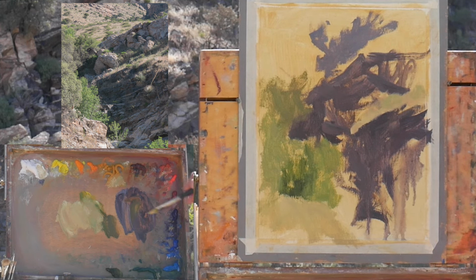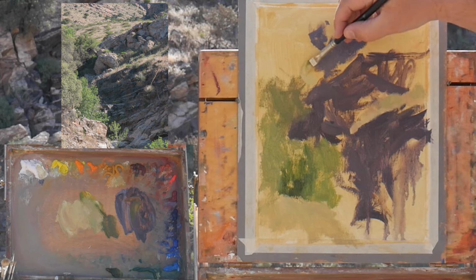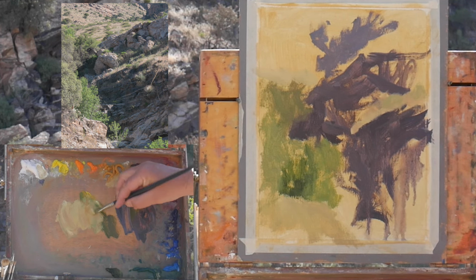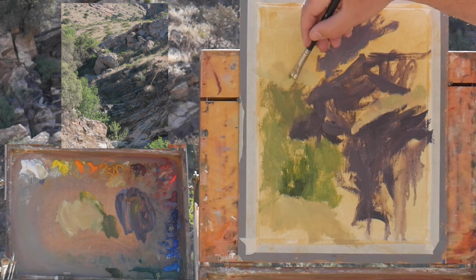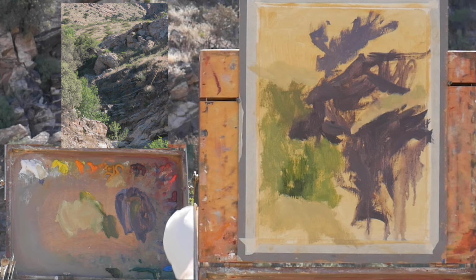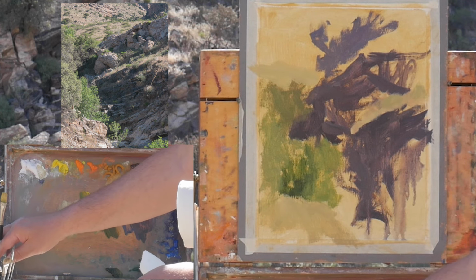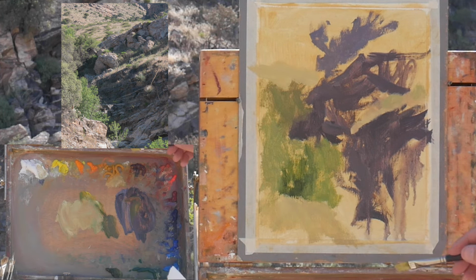So at this stage, colors and values, locking in approximates. Basically just, in what I'm seeing, is it warm, cool, light, or dark. It's mostly what I'm after.